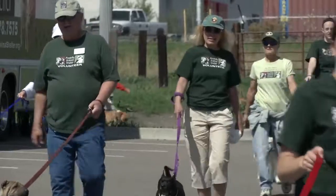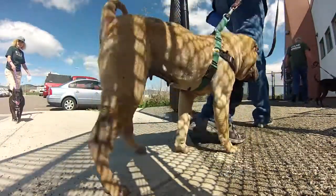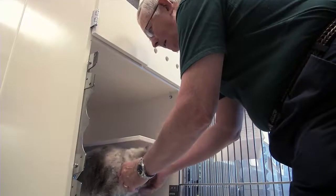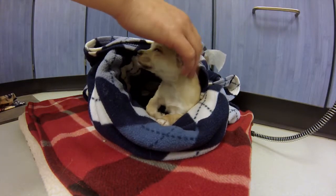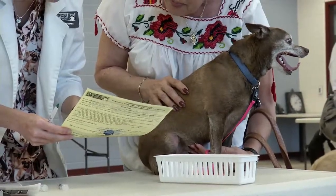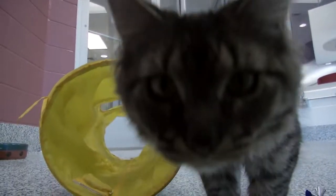Depending upon the time of year and current needs, there are usually a variety of ways that you can lend a hand. We are always in need of foster volunteers who are willing to open up their hearts and their homes to care for young animals or those needing extra medical care. The animals depend greatly on the generosity from our community. This support helps Foothills Animal Shelter provide the best care possible to every pet that enters our doors.